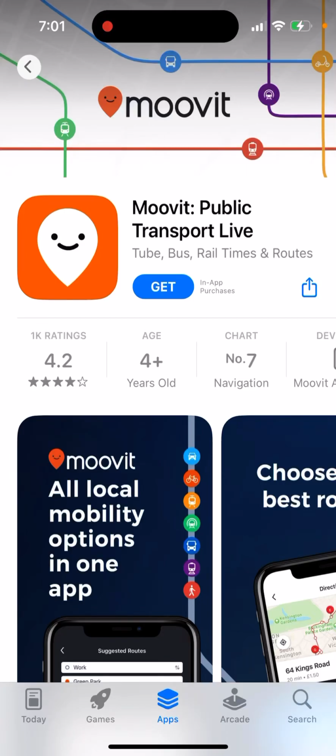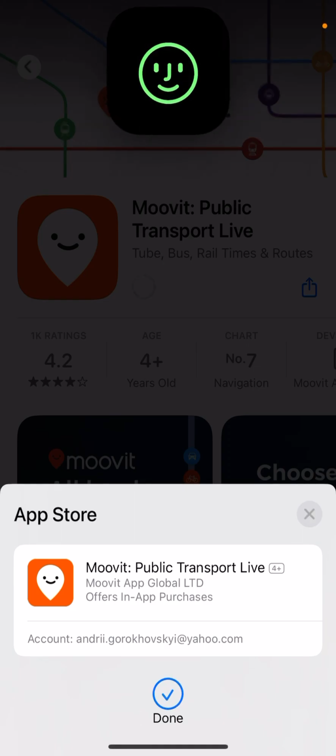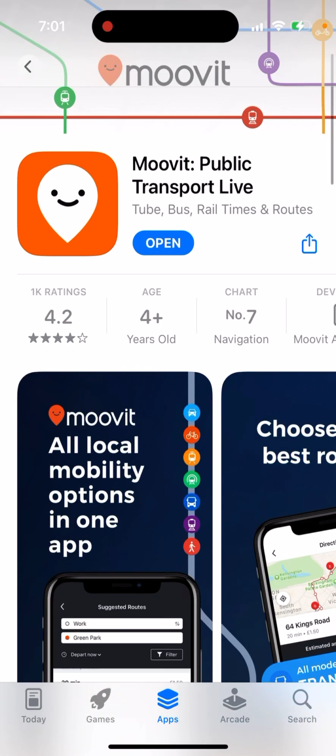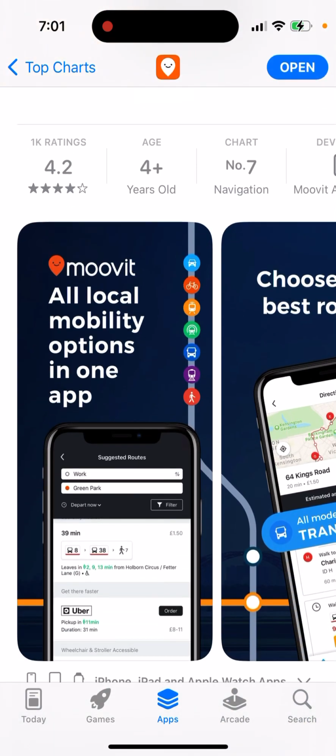Here's an app called Moovit, Public Transport Live. Here you can just track all the public transport schedules and how it works, using bus and rail times and routes. There are apps like CityMapper, and of course now Google Maps integrates, and probably Apple Maps as well.